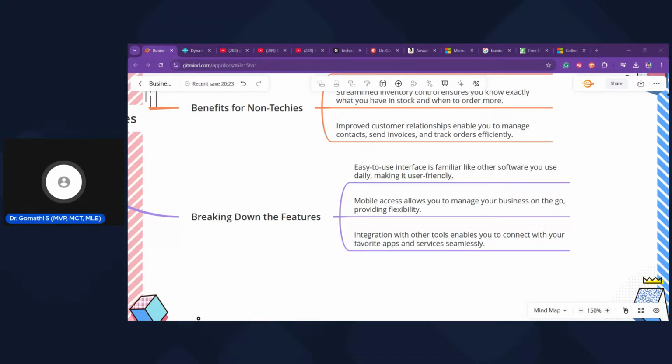You can see what is happening live. If you want to access your Business Central wherever you go, on the go, you can just use the Business Central. So that is the highlight of the Business Central, where you can use it anywhere. So yes, you can run your business on the go with the Business Central app.